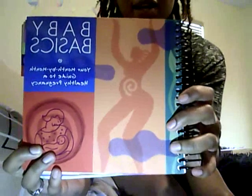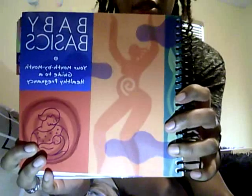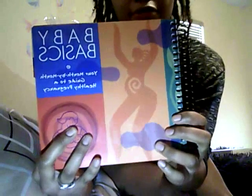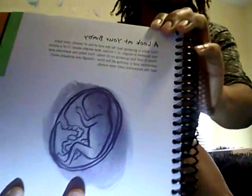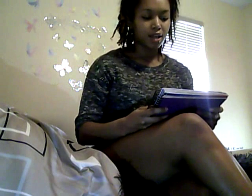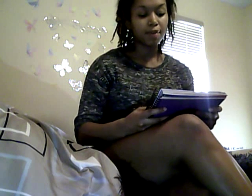This is a book that I got from my doctor's office, Baby Basics. I'm just going to read from my fourth month update, since I'm 4.5 months. It says, this is how big the baby is supposed to look right now. A look at your baby: your baby is growing fast. By the end of the fourth month, your baby has doubled in length to 7 inches.